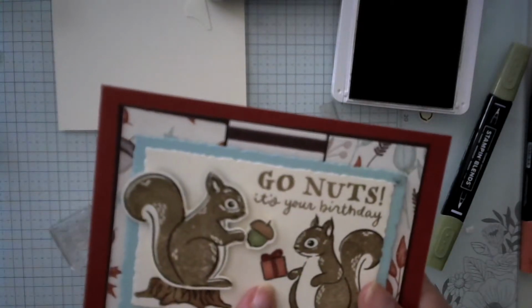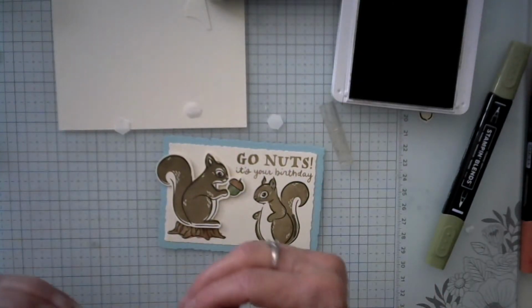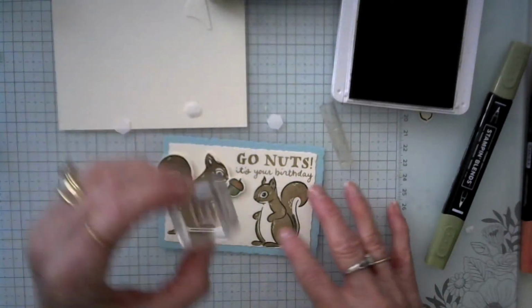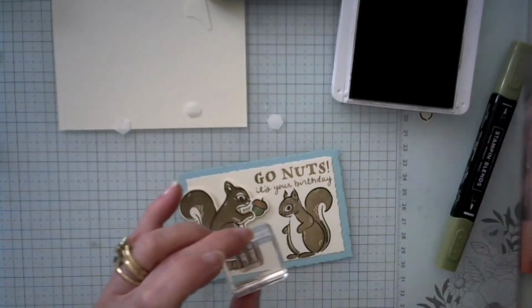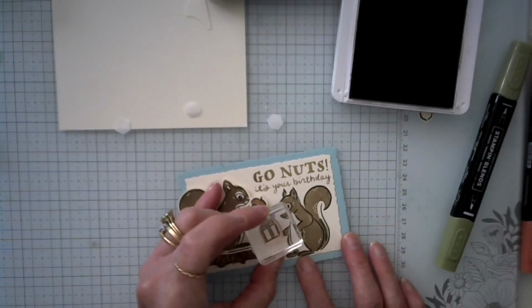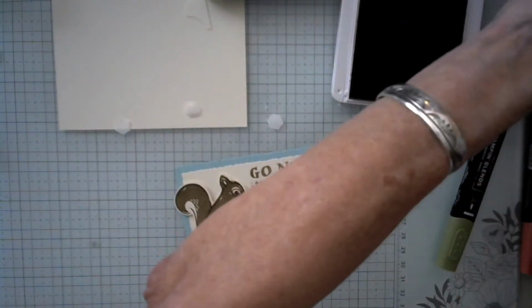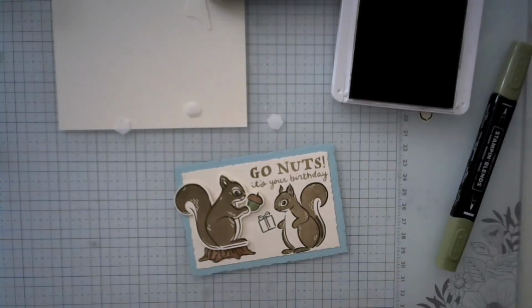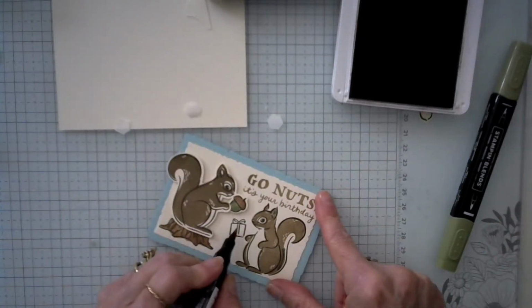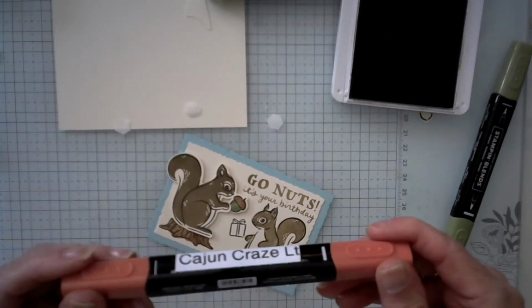Okay, so again I'm using, let's see. Yeah, we'll use the early espresso. And because these are see-through photopolymer stamps, I can position it right where I want it. Next, I did Cajun Craze. I did light. Now, I don't know if you've used our blends, but they're great.